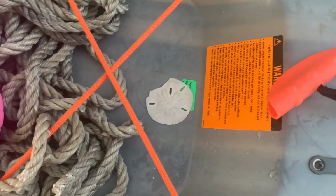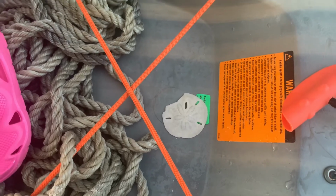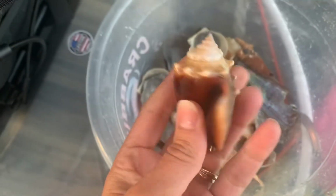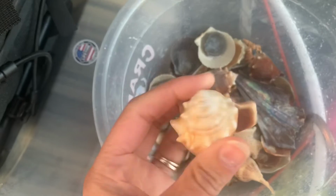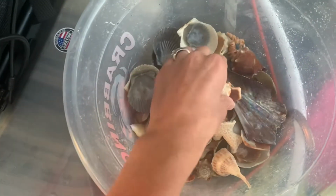You see, it's not perfect. It's chipped, but I'll still collect these ones and do art projects with them. See our full bucket. We found a lot of these fighting conchs in pretty good condition. Another one. That one's pretty. A little broken right there, but still pretty.